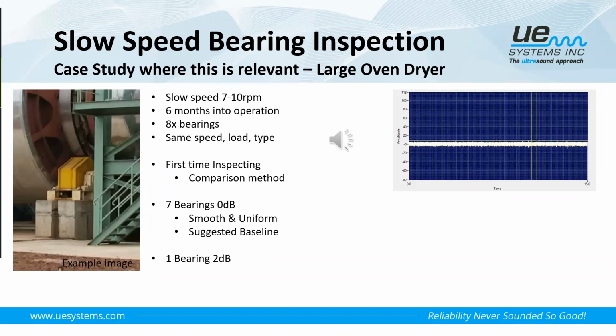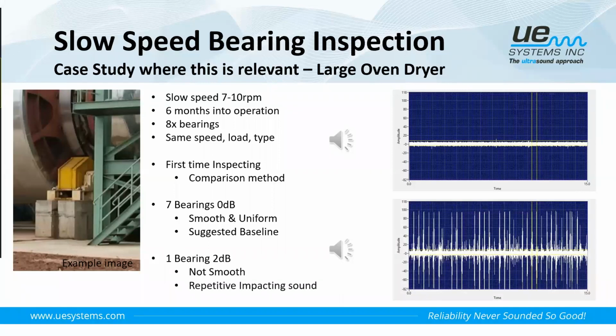One of the bearings registered 2 decibels. Not a very high number, I hear you think, but that is a 200% rise on the other 7. The sound recording was slightly different. This was no longer smooth and uniform. We could quite clearly see repetitive impacting sounds. This indicates that this bearing is in a state of failure. This is a severe change in the tonal quality.